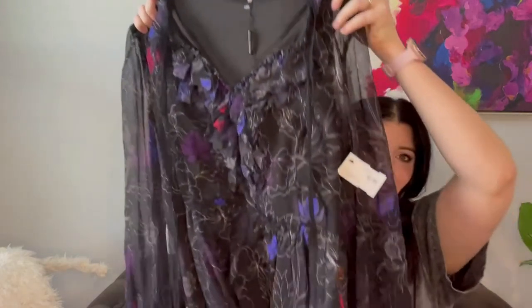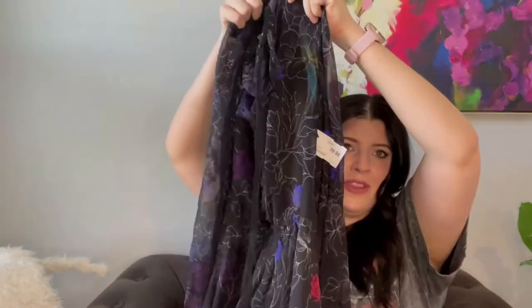Anywho, little dress, kind of with the sheer sleeves. It was new with tags. I'll probably send this to the Real, new with tags with a retail of almost $500. See if they'll take it.